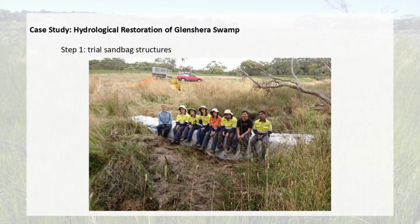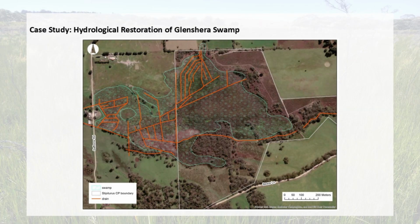I might just go back a little bit. I know you're having trouble seeing the red line, but this is where the creek comes in, and historically it just came in and then flowed into the swamp, and that was it. What was done was the creek was actually turned into a drain, and the drain bypassed this top end of the swamp anyway, and then dropped back down into here, but it continued on and out of the whole system. So our initial focus was to try and re-divert those seasonal flows back into the swamp.